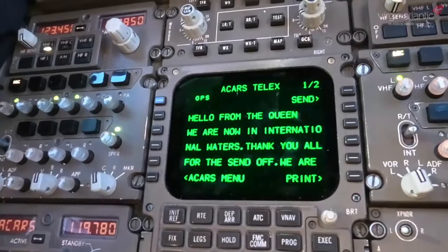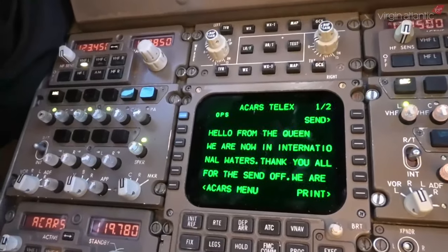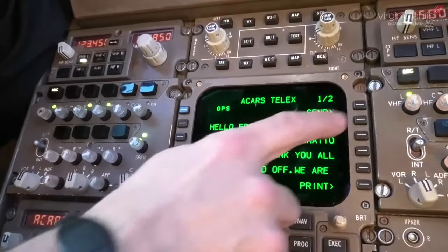So this is for ops we're sending to say that we're in international waters, so all the legal processes can start to happen. I'll send that off.